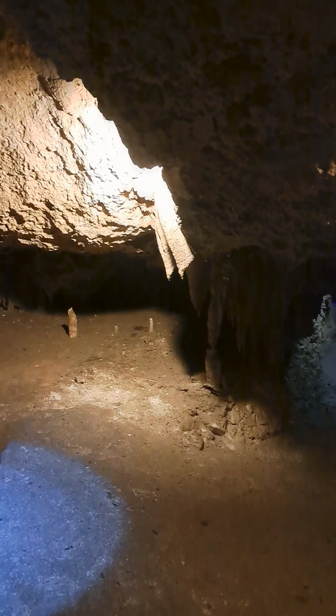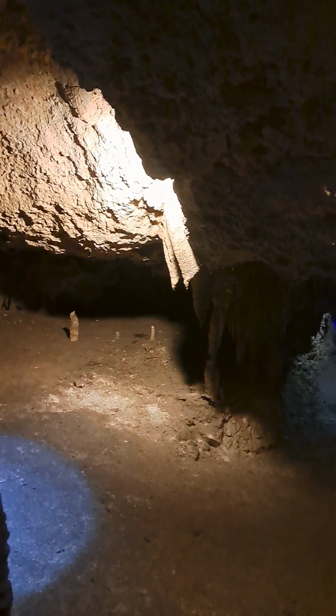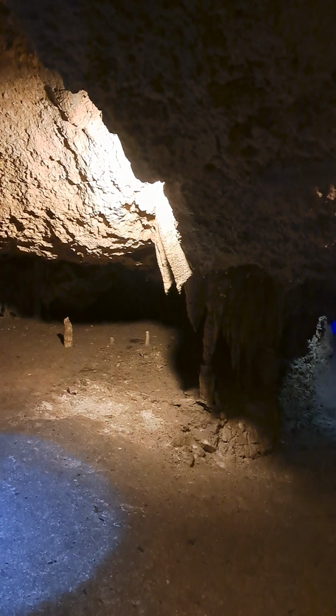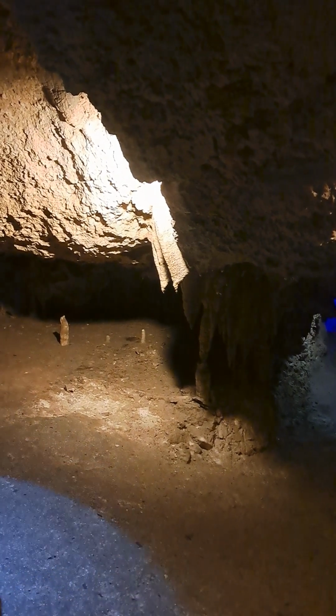I have come across a black racer in here. Those things are quick. I bet, yeah. I caught them. Wow. They're real aggressive. So those snakes, I keep a hold of them right behind the head. Yeah. Put them around my neck.